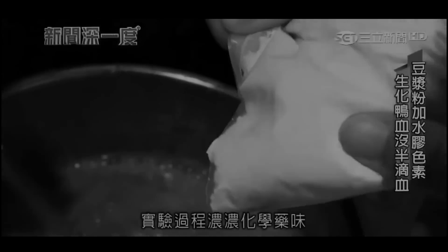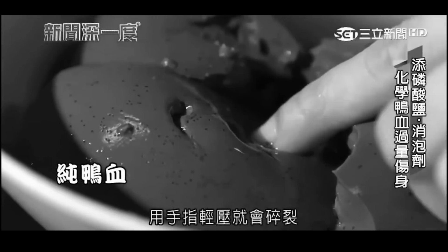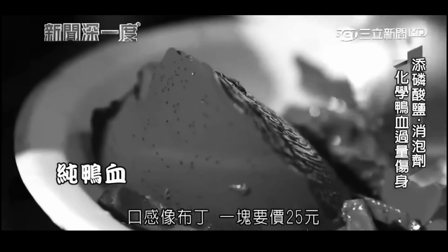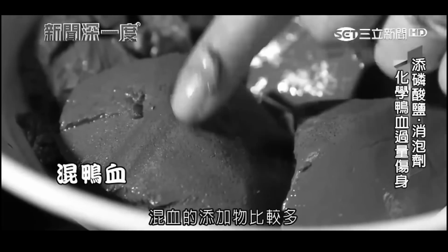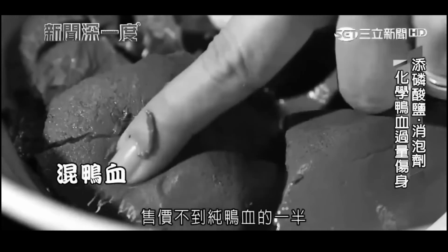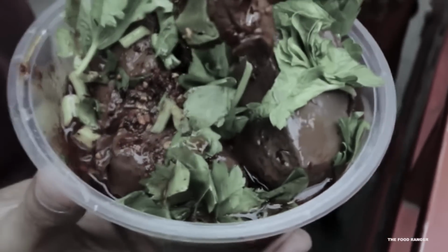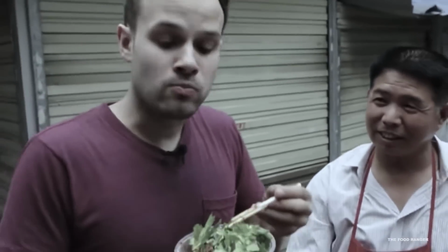Now the best way to identify if it's real duck's blood or if it's fake pig's blood is this: when the duck blood is uncooked, it's actually delicate and crisp in texture, whereas a fake pig's blood will be chewy and a lot easier to pick up with a pair of chopsticks. So next time you decide to eat pig or duck's blood in any way, you probably want to be aware of the best way to identify if it's real or not.